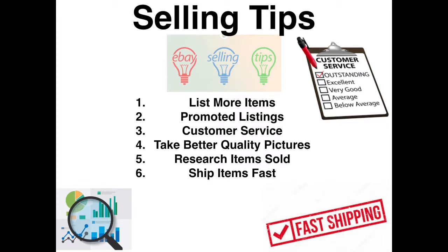Now the second tip that I have for you guys is to promote some of your listings. This is going to help you to get your item in front of more people when they search a keyword that's related to your item title. When it comes to promoting your listings, you can actually choose how much percentage you want to put into your advertisement. Whenever somebody clicks on your promoted listing and they buy that listing, that's when they charge you a fee. But if they click on your regular listing that you're not promoting, they don't charge you a fee for your promoted listing. I hope that makes sense.